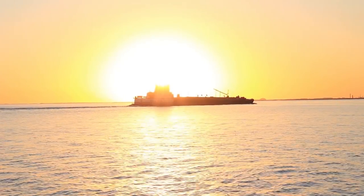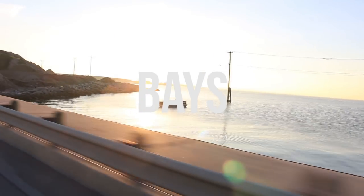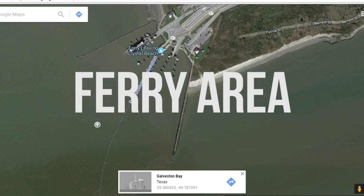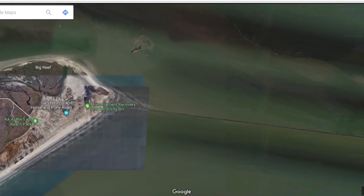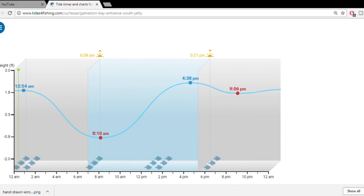After you find the optimal conditions for the flounder run, the next question is, where are they going? How are they getting there? The best places to fish are channels and passes and the mouths of bays and the open ocean. In the Galveston area, Texas City Channel, Texas City Dyke, Bolivar Roads, the Ferry Landing, Seawolf Park, around the ship. That general area holds a ton of flounder during the flounder run. Once you've found a channel that connects the bay to the open ocean, these flounder love the structure. Fish the edges of the channel during incoming tides or outgoing tides. Like I said before, tidal movement is key.